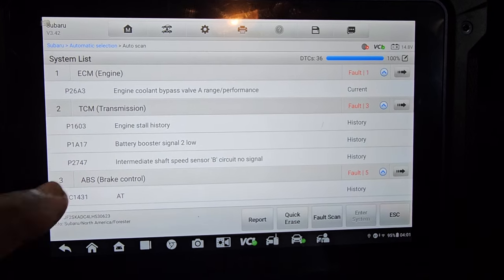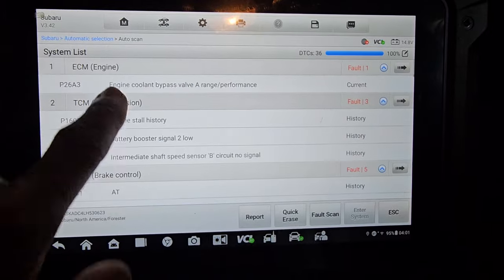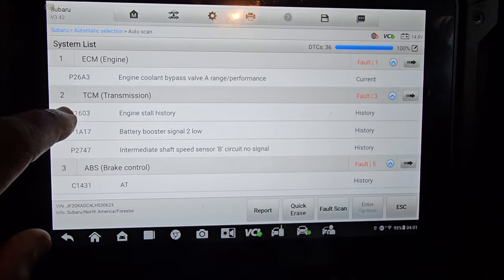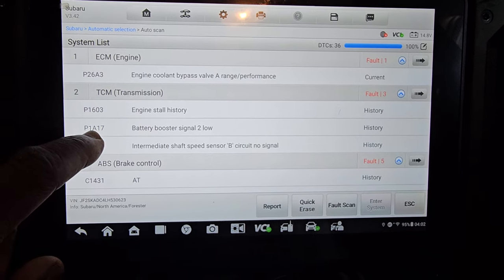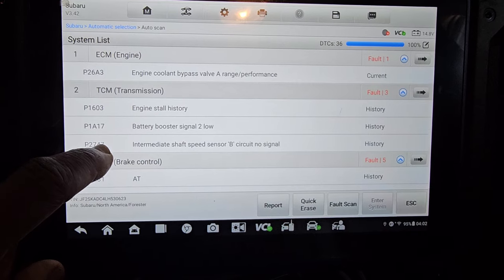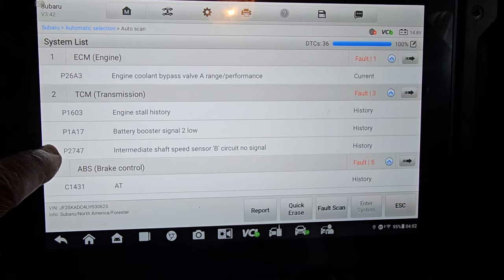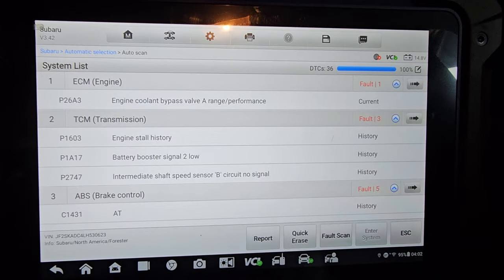Power window is good. Okay, now you see right here, let's start from this. Engine coolant bypass valve, engine stall is a history. Battery booster signal, what you talked about is true. Intermediate shaft speed sensor B, all these are history. But the shaft speed sensor, we don't like this. It's a P2747. That, we don't like.